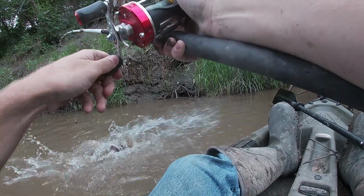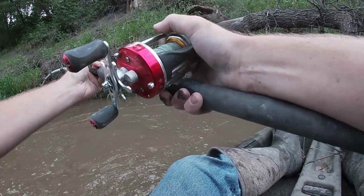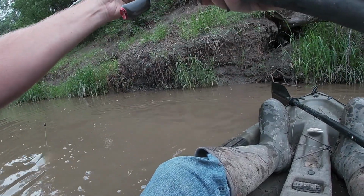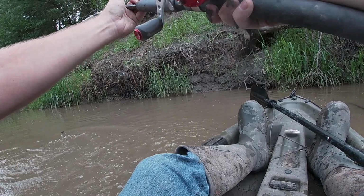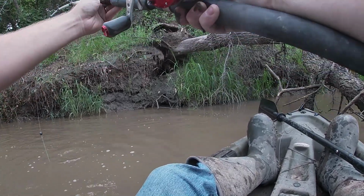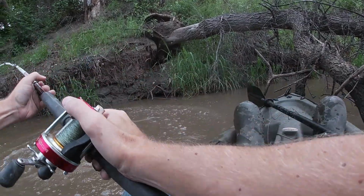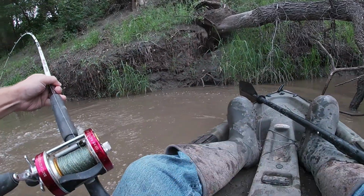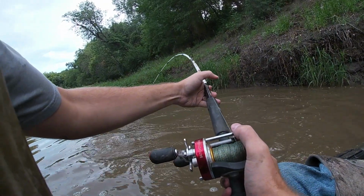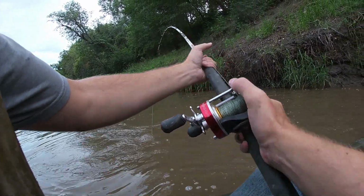Oh man. A little flathead, but still got plenty of fight in him. Oh my goodness, my legs are shaking, my heart is pounding. Oh my, these fish are just so much fun to catch.